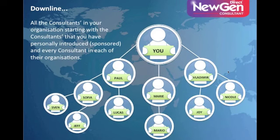So you've brought in three people, and those people, Paul, Marie, and Vladimir, have then gone on to do the same and brought other people. So you can see how the organization can grow. And the terminology downline simply means that when you look at the picture to see the people that you've introduced, you look down the line to the next person, and that indicates the person that you've introduced. So if we want to look at Paul's people that he's introduced, we look down the line and we see Sophia and Lucas, and that's why we use the phrase downline.